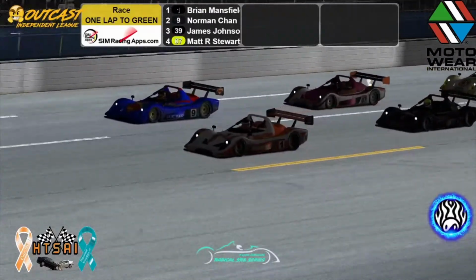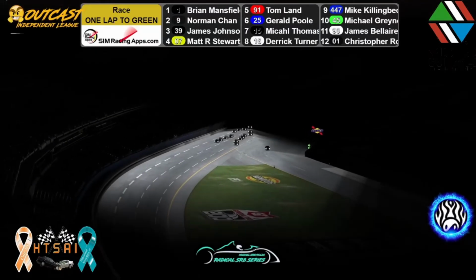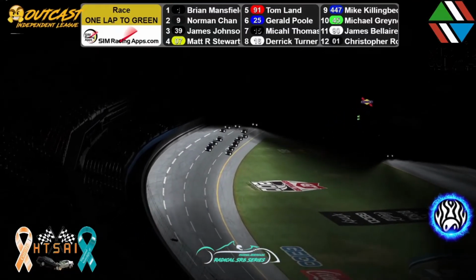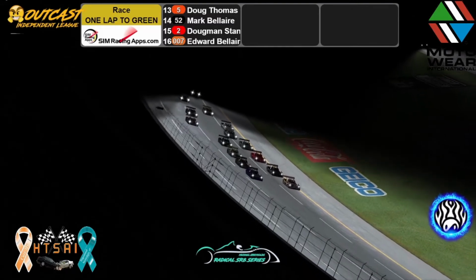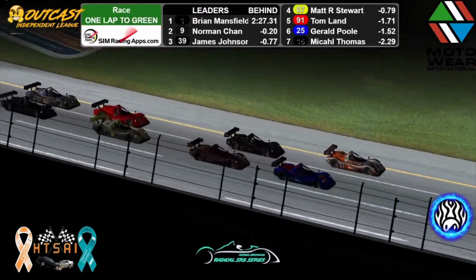Pace car is going to drive down pit road. And we'll see if any lights suddenly come moving through the field here in a moment. Start-finish line is at the exit of the tri-oval. Looks like we've got a car hopping down pit road. I do believe that's Edward Belair. Green flag is in the air.